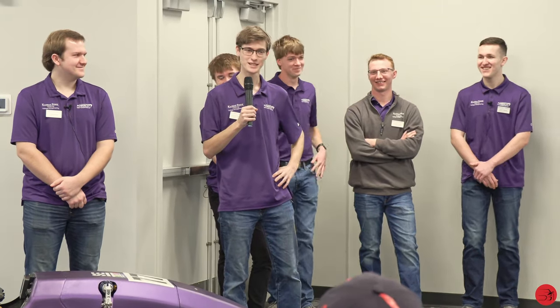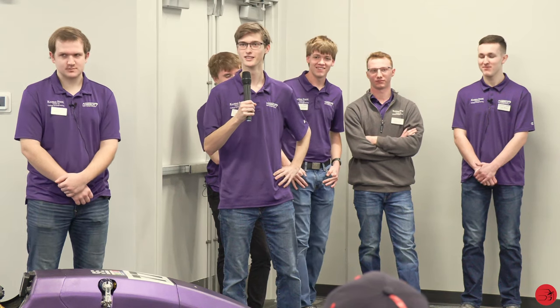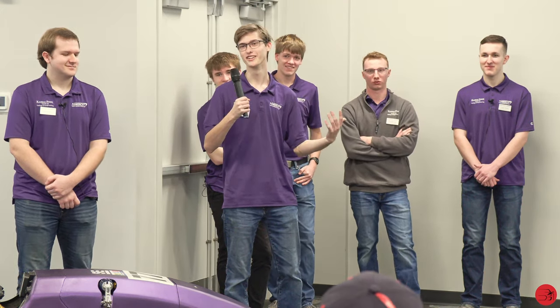They try to keep the speeds down because of danger, because we're a bunch of college students. There's a couple teams with professional drivers, but most teams just have college students that love what we do and building the cars, who don't really have any racing experience. So they try to keep the speeds down so we don't all die.